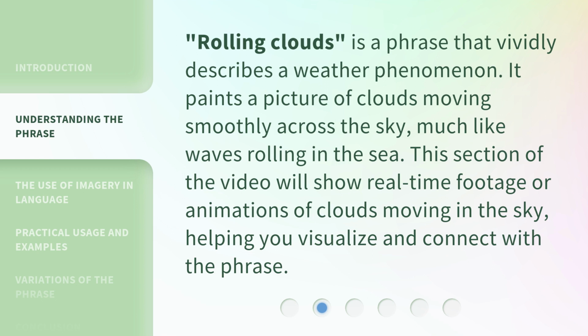Rolling clouds is a phrase that vividly describes a weather phenomenon. It paints a picture of clouds moving smoothly across the sky, much like waves rolling in the sea. This section of the video will show real-time footage or animations of clouds moving in the sky, helping you visualize and connect with the phrase.